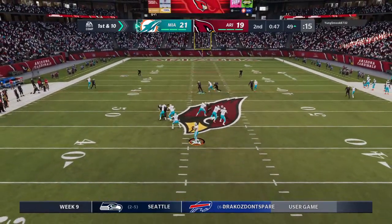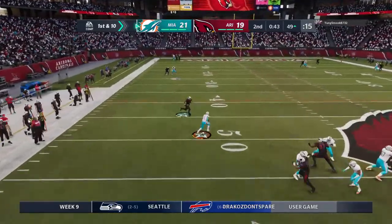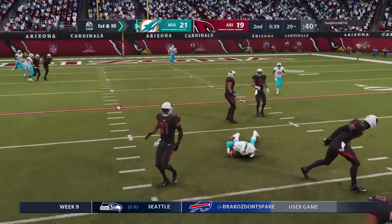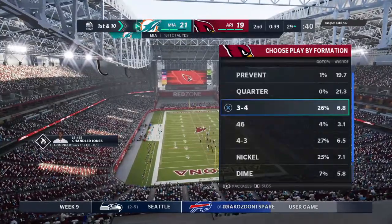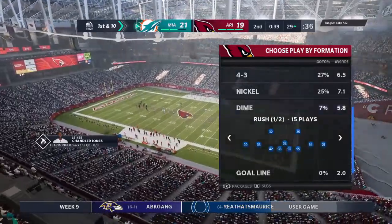Here's Tagovailoa on 1st and 10. Buying time to his left. He'll try and run it. Able to find a lot of empty space there, picking up the first down and a 21-yard gain. We've seen the pressure get to him several times in this game. There, though, we see him escape it.